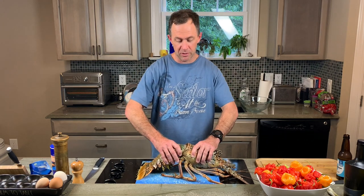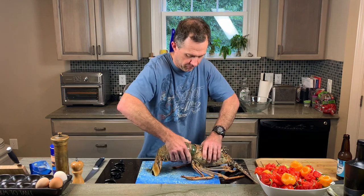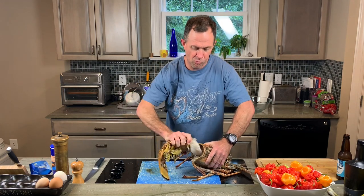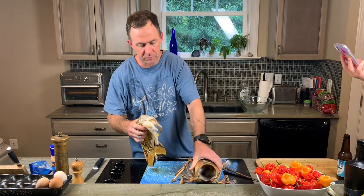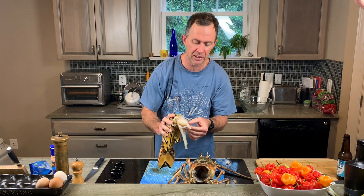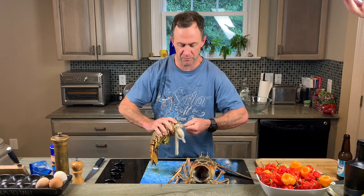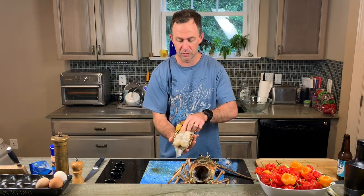You can just grab the tail and you can sort of get your hands up in there, twist it, and it comes out with all that meat. So you can see there, it's pulled out a whole bunch of that meat from inside. That'll cook up nice. A little bit of cleaning we have to do here, but I'll get in there and clean that out. You can sometimes just pull this straight out. I'll get in there and just make sure it's all good.